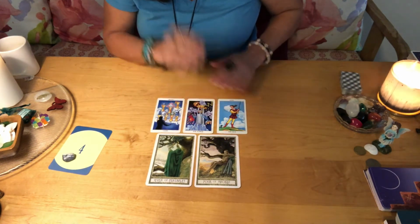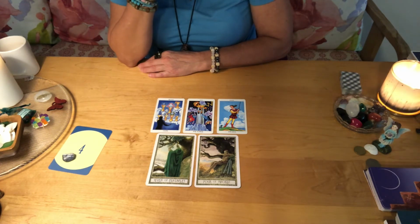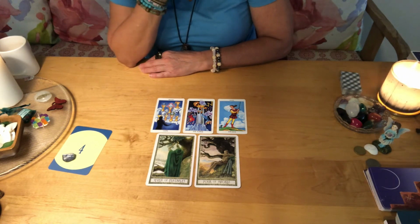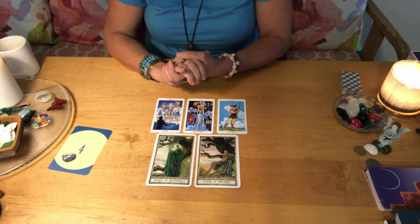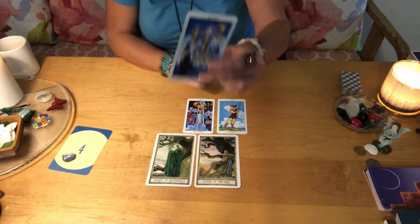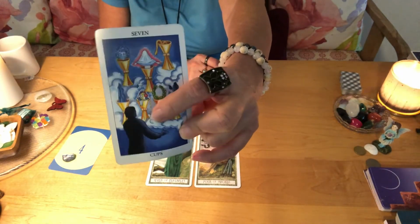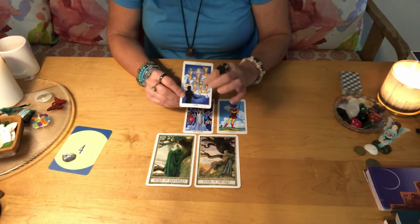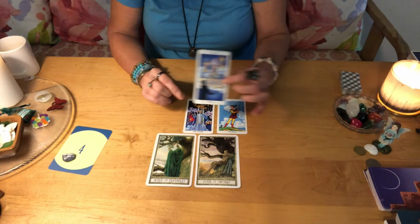Okay, this is a no. It is a no because there's too much confusion. There's no clarity. You can't get clear. So that's indicated by the 7 of Cups here. This is kind of like a pie in the sky, daydreaming about so many options. You can't get clear on which one it is that you want.